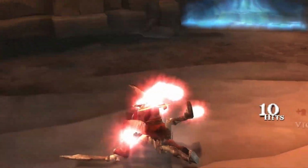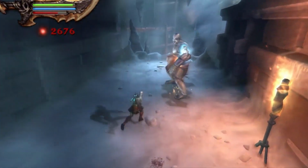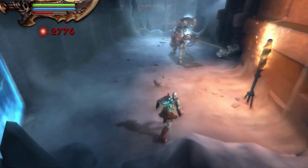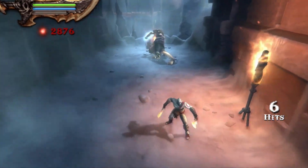I especially like the exploration elements of the game, where you can discover hidden areas and secrets. Overall, Ghost of Sparta is a solid addition to the God of War series. If you're a fan of action games, I highly recommend giving it a try.